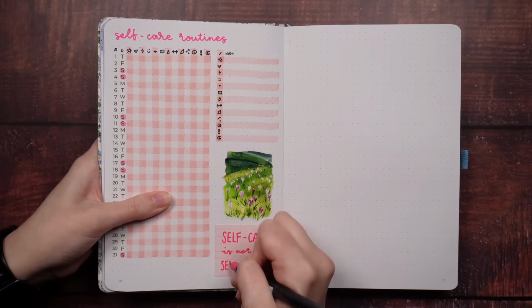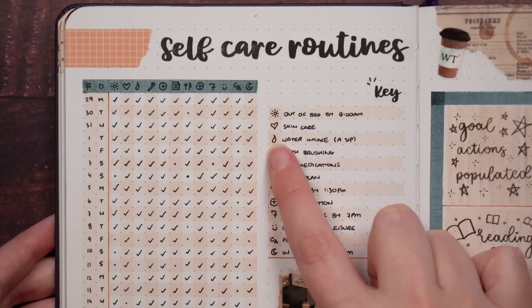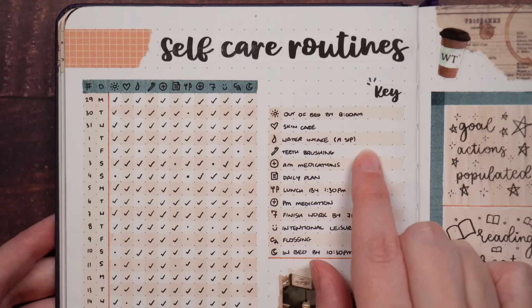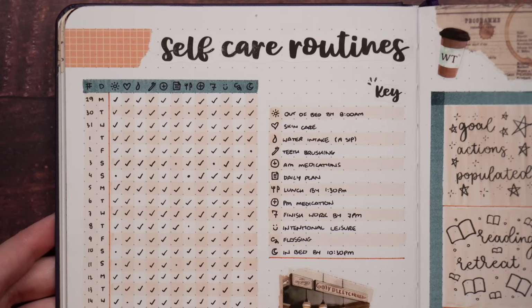For instance, if I put on my tracker, drink 2 liters of water each day, I might hit that some days, but oftentimes this will feel unapproachable. I'm not really going to check that off very many days because it kind of seems demotivating. If instead I put on my tracker something like drink a sip of water, even though it sounds ridiculously small, I will actually get more water intake across the month compared to trying to track whether I got 2 liters a day. If you make the goal too hard, you're just not going to work on it.